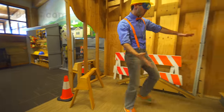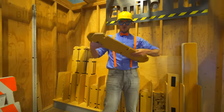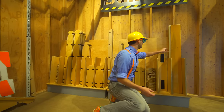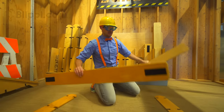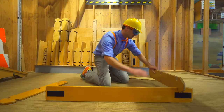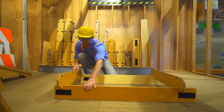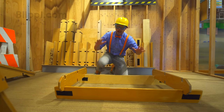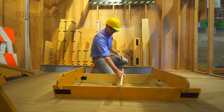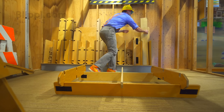Okay. Now all of our lumber is over here. Let's grab two of these. One, two. Let's put them down on the ground, and let's get two really long ones, and go like this, there we go, let's go like that, okay, here we go, this is the foundation of our house that we're building, okay, ready, you stay there, and I'm just gonna start to build.